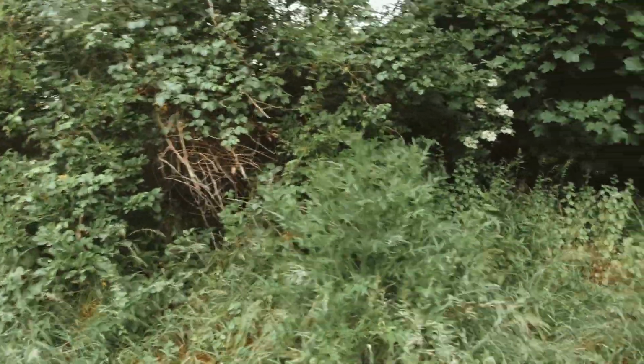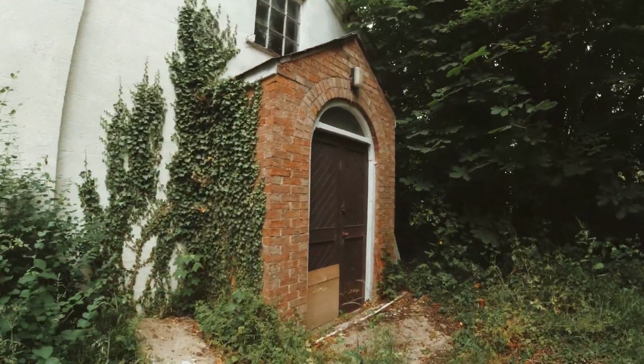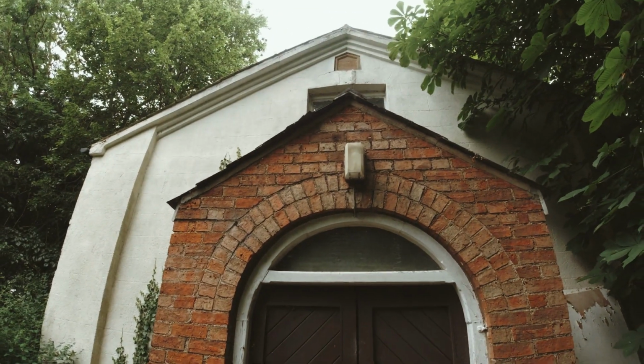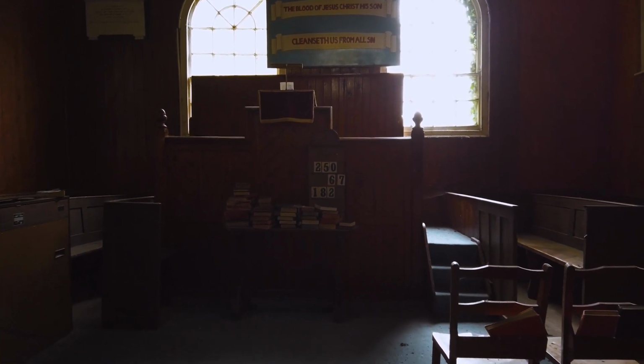In episode 1, we explore a lost chapel hidden in the undergrowth somewhere in rural England. Founded in the early 1800s, it's likely this isn't the original building. At some point in the last 200 years, it's been rebuilt or had some major renovations.